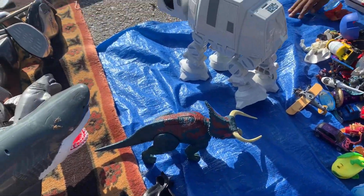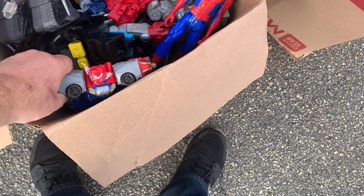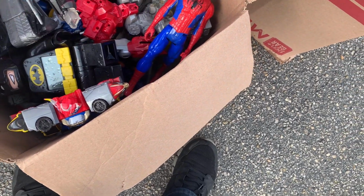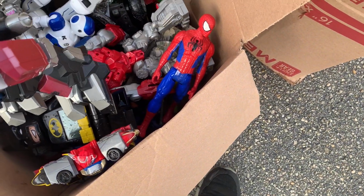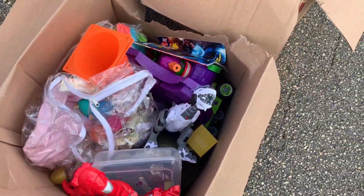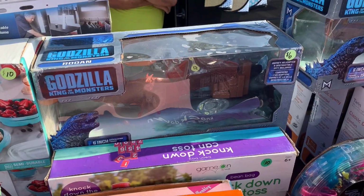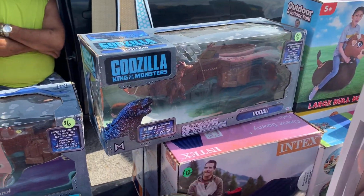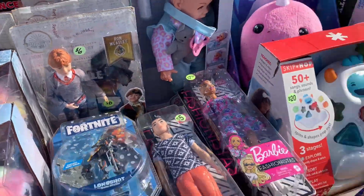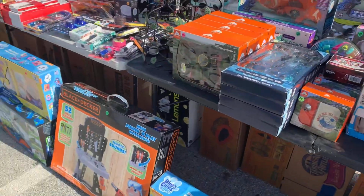But is it really worth picking that up? An AT-AT missing all its pieces. We got a giant box full of big figures that, I don't know. These are all pretty much trash, right? There's nothing good in there. Batman. We got $6 Godzilla toys, all Rodan. We got Fortnite. We got Harry Potter. Bunch of Barbie things and whatever.